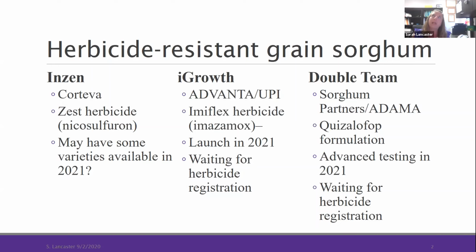So when I met with these folks in the spring, they were anticipating an October registration. When I circled back to double check with them, putting these slides together, they pushed that registration expectation back to December. So we'll see how that impacts things going forward for them.